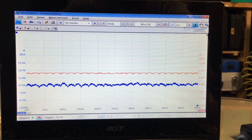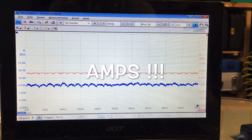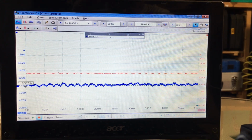The battery was a bit marginal on this Seadoo because it's been out of service for so long, but it was at 12 volts, and a steady 12 volts is the point. And you can see there the current draw for the fuel pump, the blue trace. Let's bring that up there. Yeah, so that's a nominal current draw of about 9.5 amps there, boys, right?